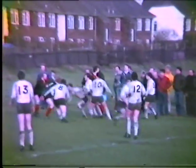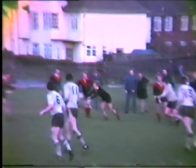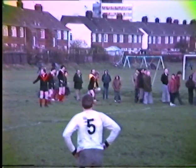Altercation on the pitch. Temper's getting a little bit hot now. Three players go in to take the West Bank player 5 yards from the last tackle. Referee spots another infringement and awards the kick to West Bank, who failed to find touch.